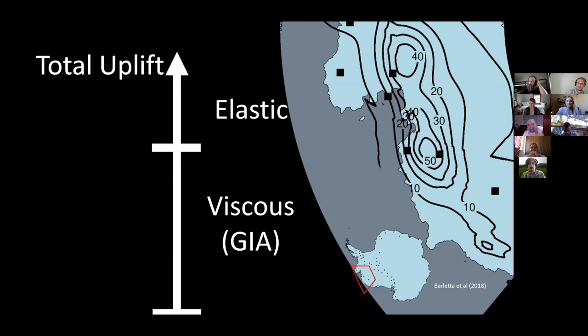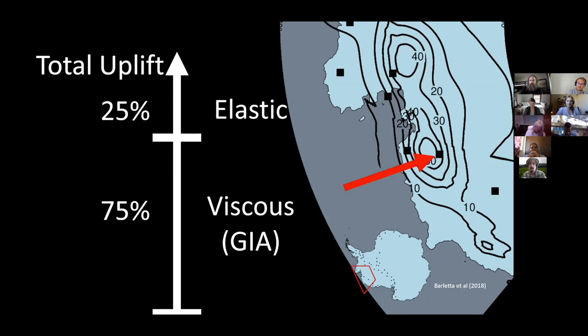And so even though these two things are thought of as separate a lot of times, the inferences that we make about viscous deformation directly depend on how well we can model the elastic deformation. So in this part of Antarctica, the elastic component is pretty large. Like at this GPS site, it accounts for about 25% of the total uplift.